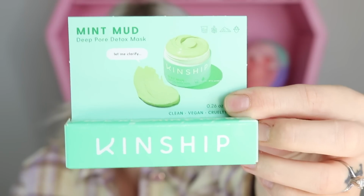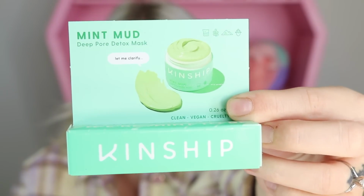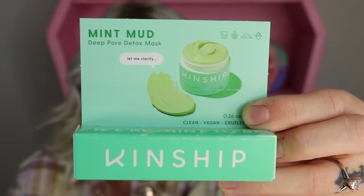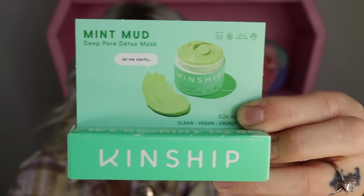Now, I have not looked at anything about this calendar online since I have it here waiting for me. I didn't want to spoil anything. All right, so first up, it looks like it might be a sample or travel size of the Kinship Mint Mud Deep Pore Detox Mask. Their claim with this mask is that it's supposed to unclog pores, balance the oils, and smooth the skin with lactic acid, moringa, bentonite, and kaolin glaze, and some jojoba oil in it.